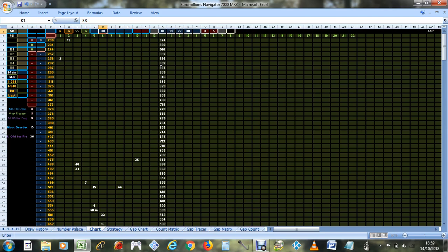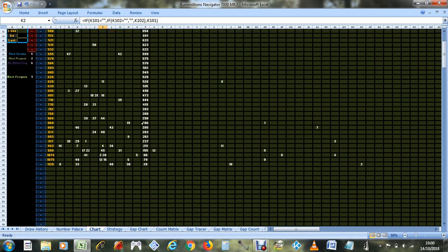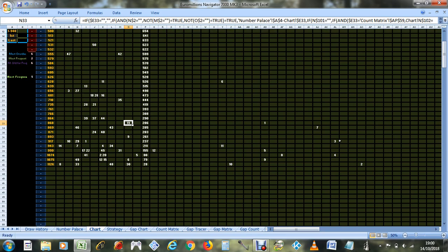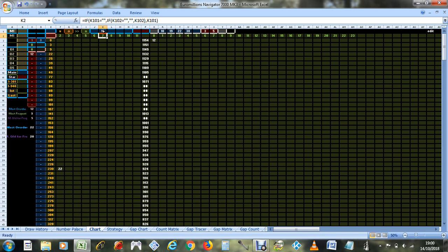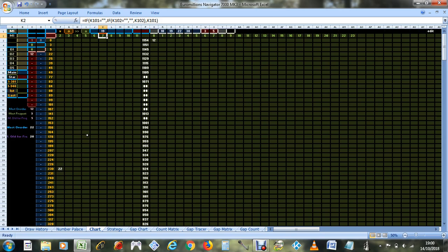Now let's look at 38 with machine 1. When we do that, we get this chart. See, 19's on the edge. Number 3 is on the edge. So we've got a lot of options for the last main number.